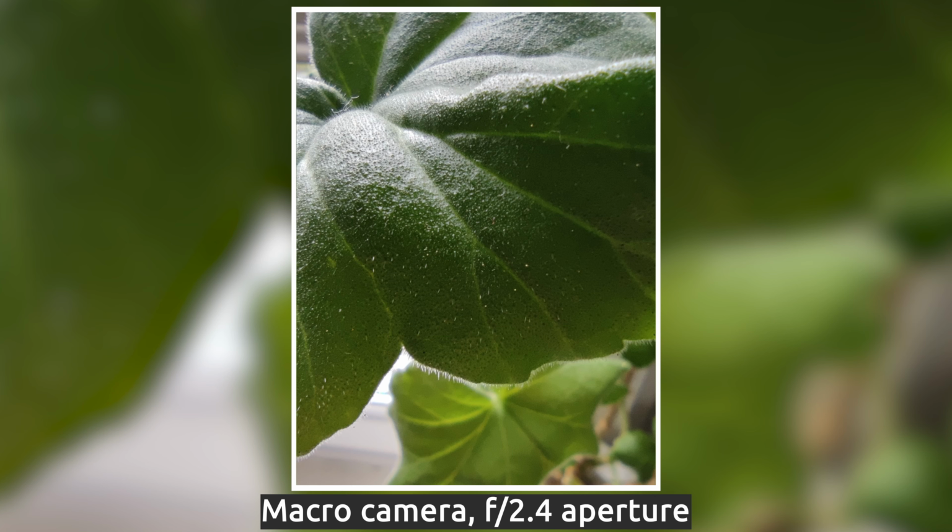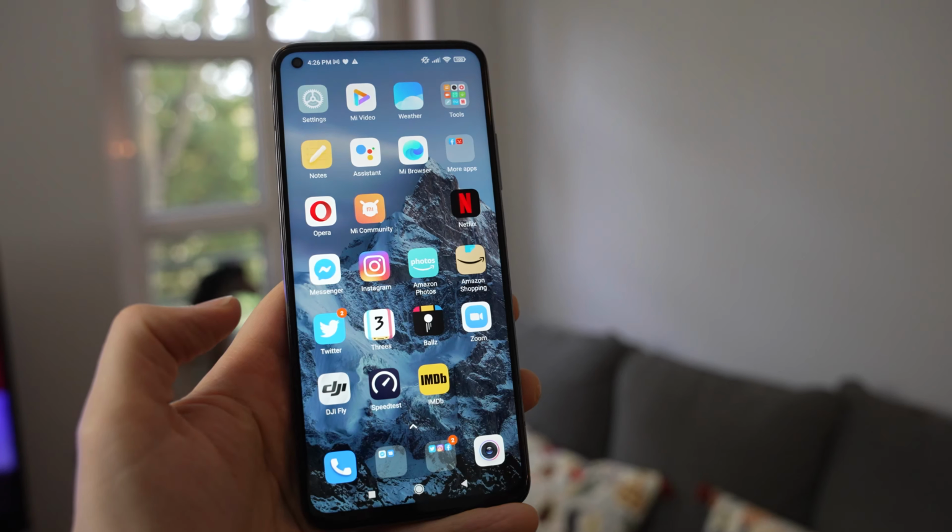It's a 5 megapixel unit with autofocus. I think the autofocus is a key thing that makes it really useful. So you can get really up close to things and take pictures of them.